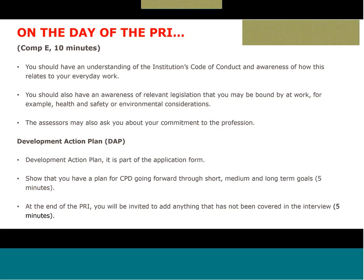And then looking at the development action plan, so that is where you see your career going. It's part of the application. So they want to know that you've got a plan for CPD, continual professional development, in terms of your short, medium and long-term goals. Usually it's about 5 minutes on this, but they want to know where you want to be and what you have got to do to get there.